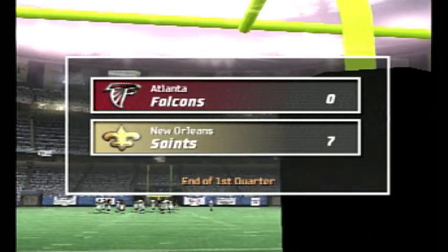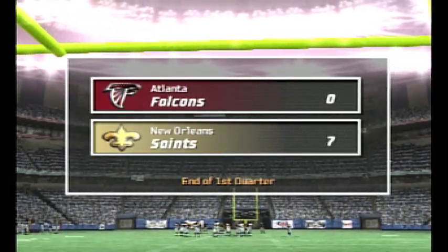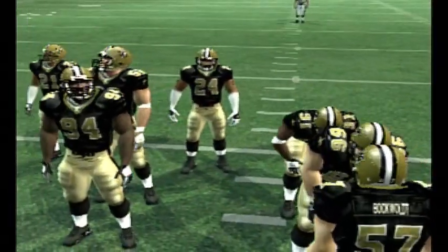After one quarter of play, the score is 7-0, Saints. And we're ready to start the second quarter.